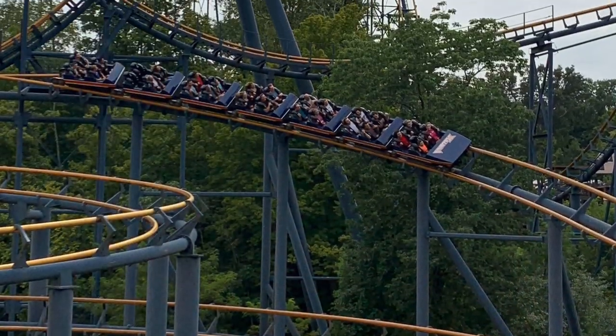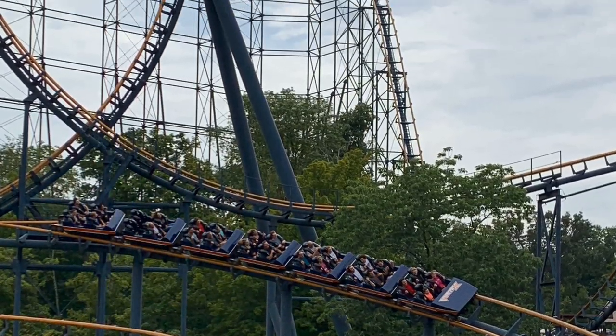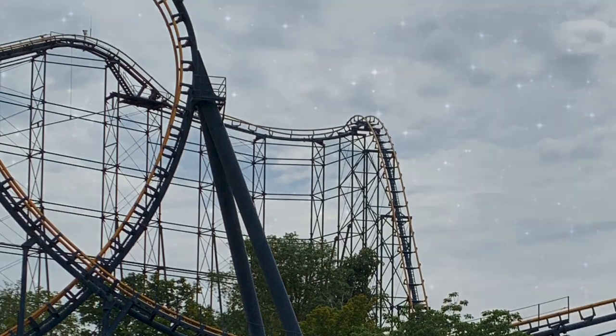And the layout is beautiful. Oh my gosh. It's so picture perfect. So, yeah. Anyway, let's move on.